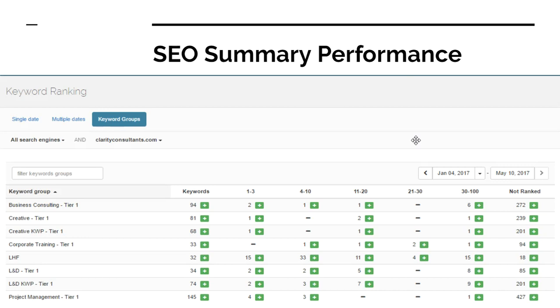Here's a search engine optimization performance summary for this particular client. This client is in the corporate training, corporate staffing, corporate training consultant realm. They work with a lot of Fortune 500 companies, mostly in the United States. They do have maybe a 20% market slice of international type clients.